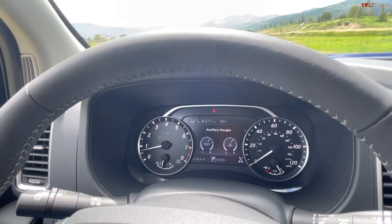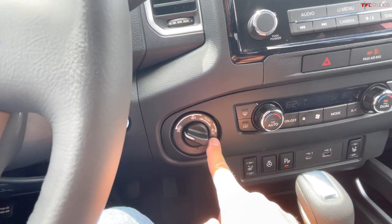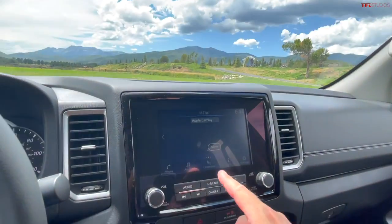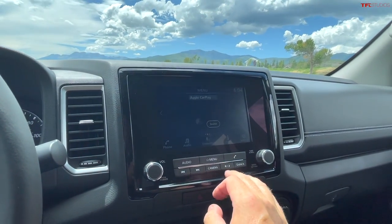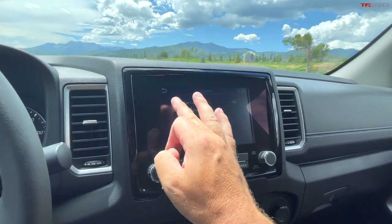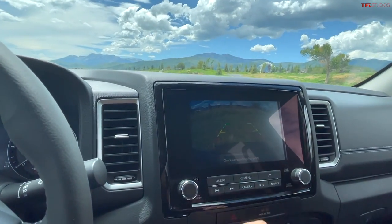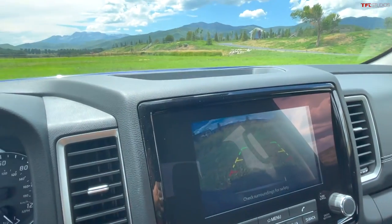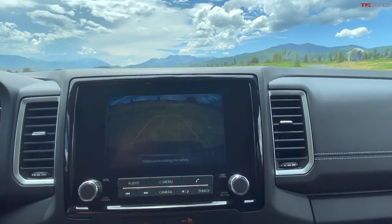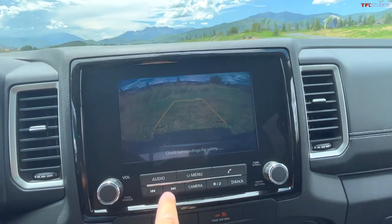But yeah, and the transfer case is here, four-wheel drive high, four low. It's very easy to operate, just as before. Here's your screen. Apple CarPlay, Android Auto are available. This one does not have the 360-degree camera, but it does have, of course, the backup camera that's required. Sorry, hope you could see that. It does have dynamic lines that show you when you're steering what's happening.